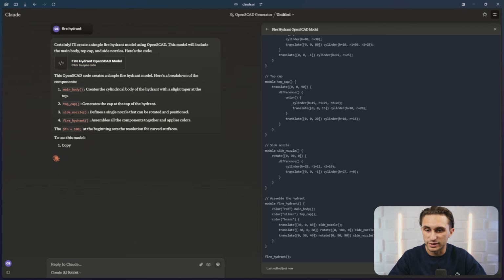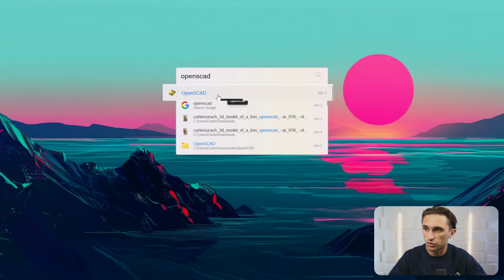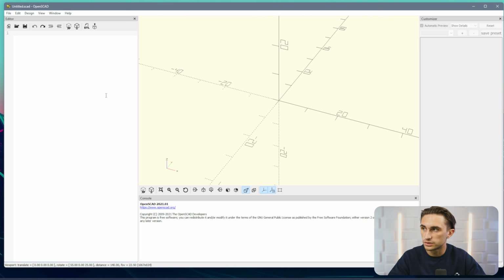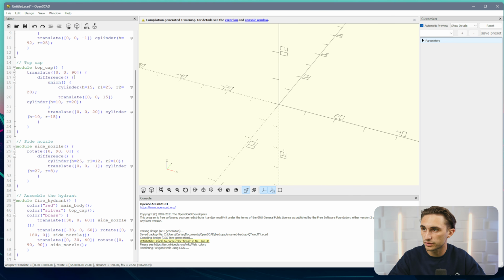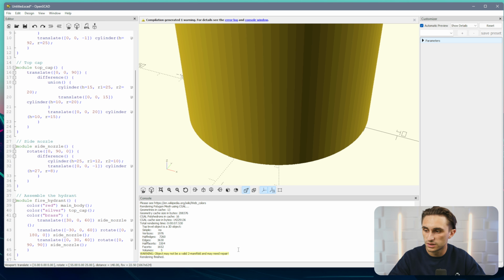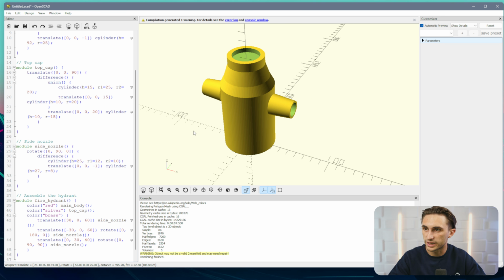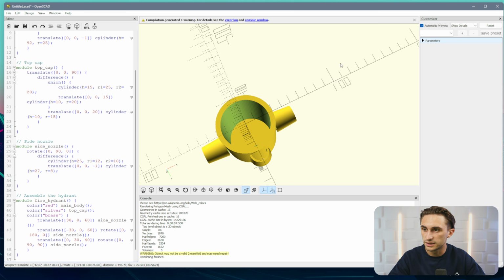I can go ahead and copy the contents, and you can actually download this free platform right here called OpenSCAD. And what this is going to do is it's going to allow you to open up these different SCAD models. So let's go ahead and render this. Now that I have this in here, it is giving me this warning, unable to parse color brass in file. So if that gives us any issues, we can fix that later. But overall, it did a great job of generating this fire hydrant right here, all generated completely using AI.